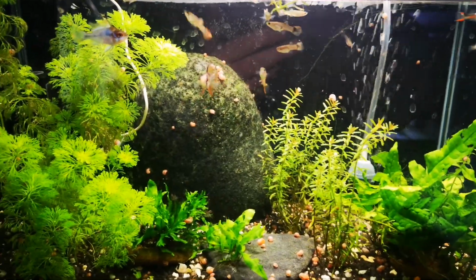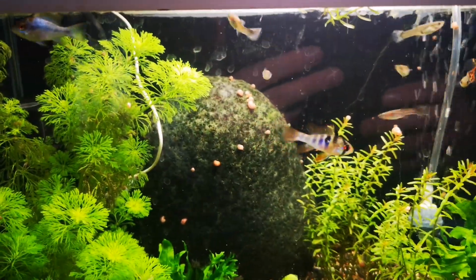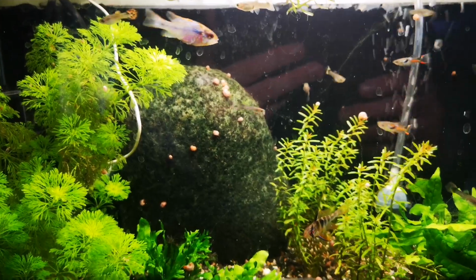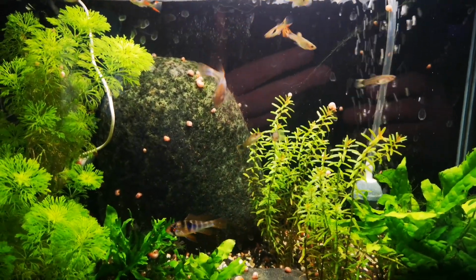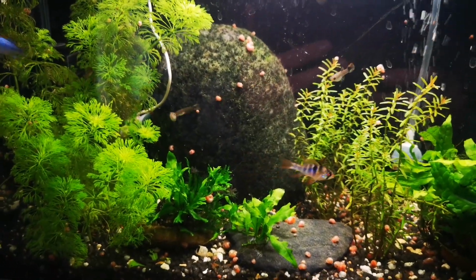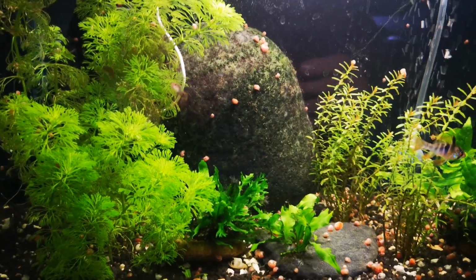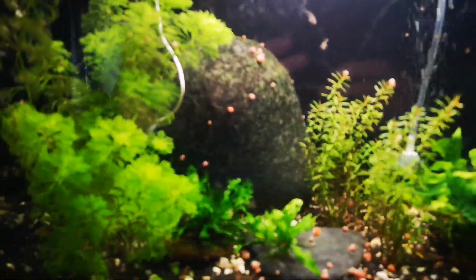So this is the last tank in the fish room, and this has got a breeding pair of German blue rams, and a breeding ram and electric blue. This one's a bit of an experiment to see if a male and female breed. I know they're the same fish, but I'm wondering if the attractant is still there for the different colour morphs, or do they have to be with the same colour? It's a bit of an experiment, this one.